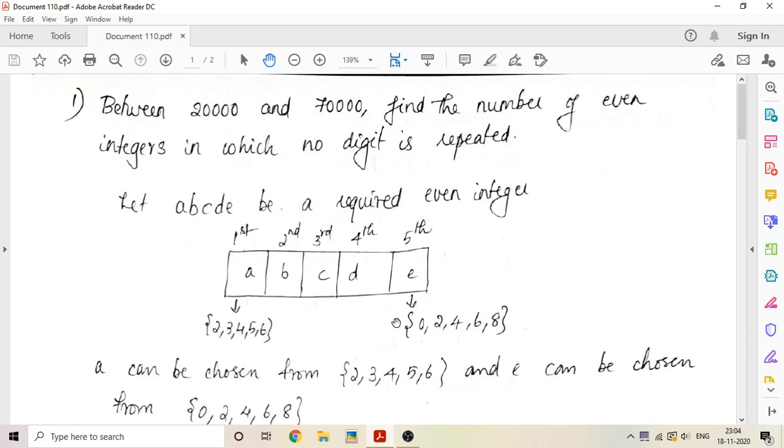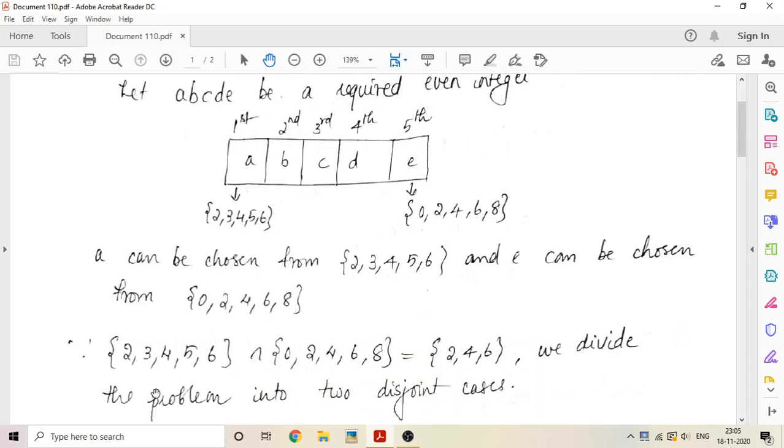Now if you look at A and E, these are the possible choices of A and E. They have a few common elements. So we can divide our problem into two. When you take the intersection of 2, 3, 4, 5, 6 with 0, 2, 4, 6, 8, the intersection will be 2, 4, 6. So we can divide the problem into two cases.